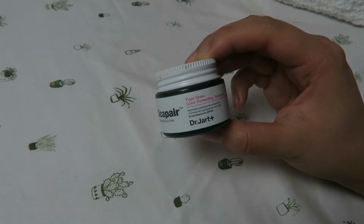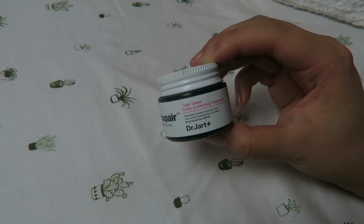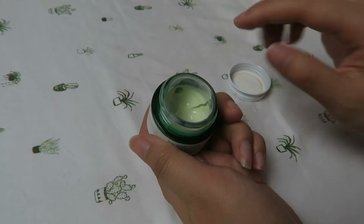This is the Dr. Jart Cicapair's line, and it's the Tiger Grass Color Correcting Treatment. This is a very dry formula. When I first bought it, I used this on its own, and then I realized it made my skin even more dry, so that's why I got the Ultra Repair Cream. So I paired these two together. I put the Ultra Repair Cream, then I put this on top.